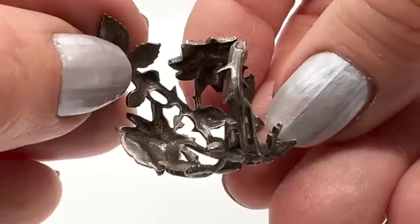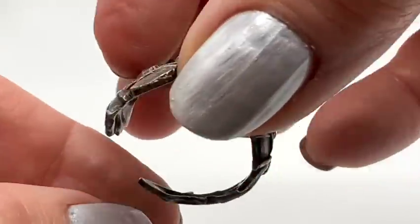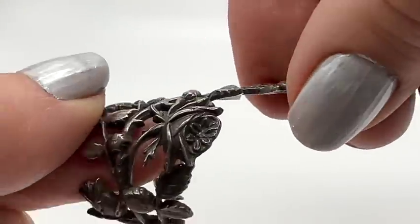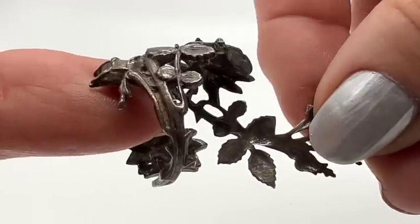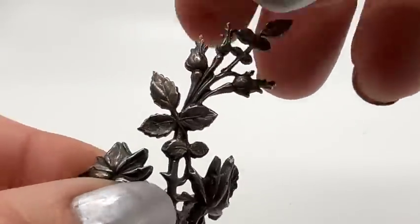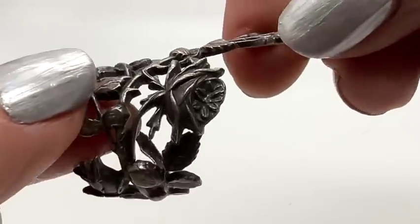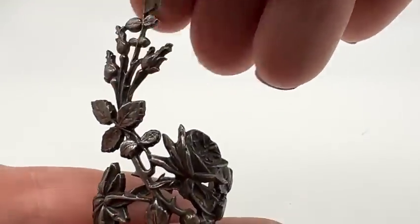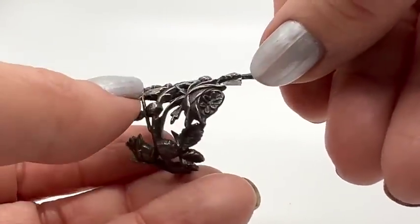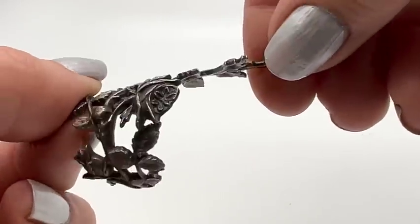It's very delicate. Now I'm wondering, is this not silver? Let me look. Hold on. I don't see a mark on this. I do think it's silver, though. Let's test this one at the end real fast. We'll just do a quickie. It's so weird. I love it. I really do. Very unusual.